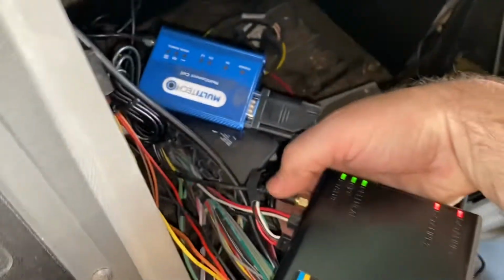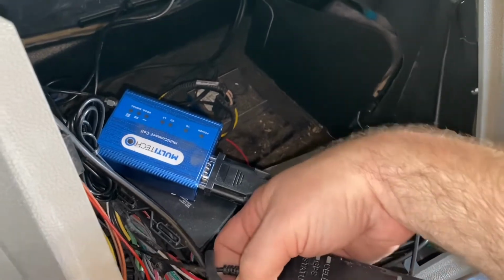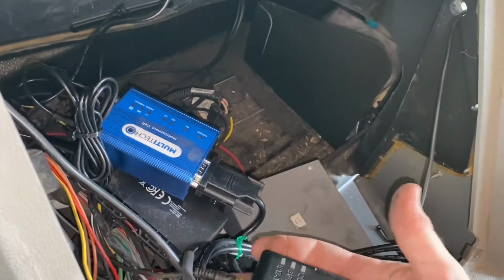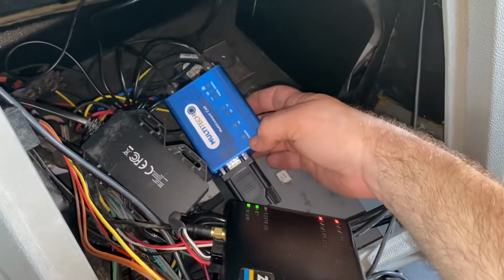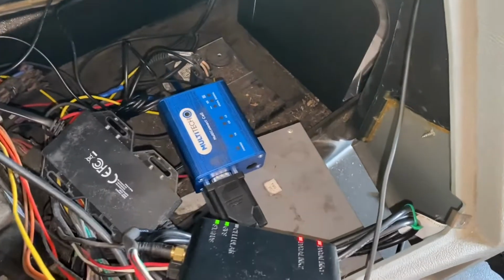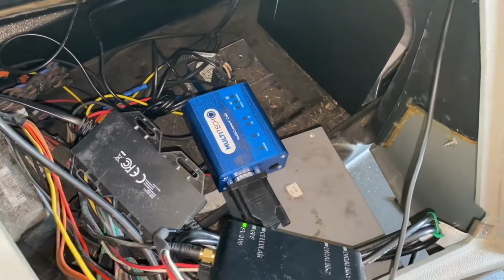power cycle the whole V3. So I'm just gonna unplug the power. So far, no lights on the Multitech. Still no lights on the Multitech.